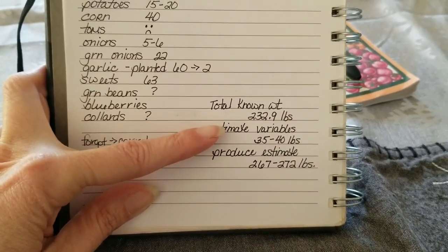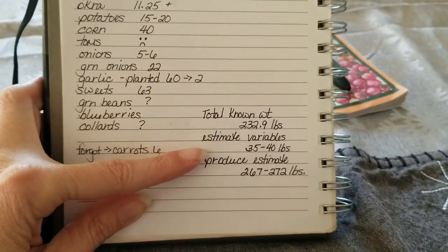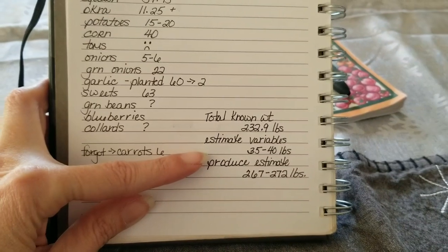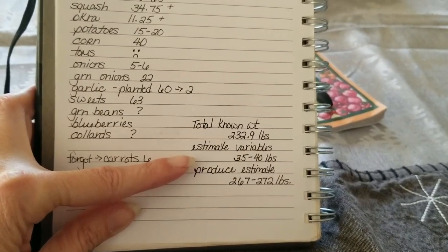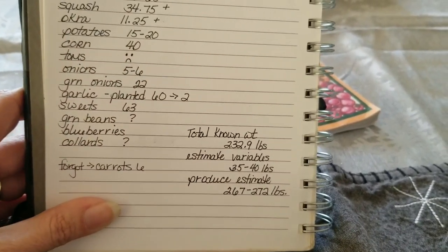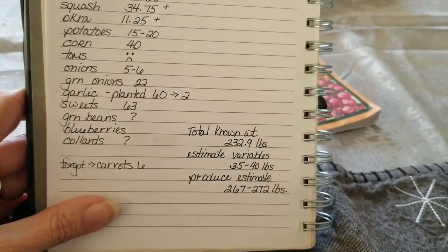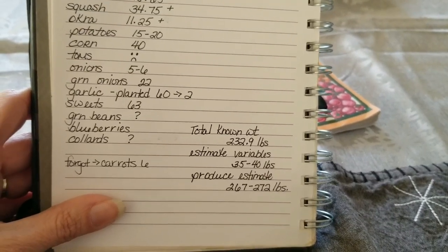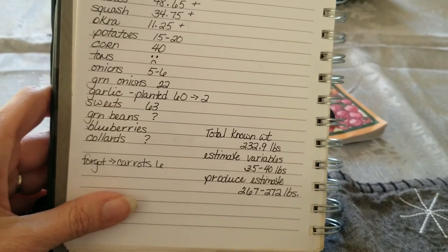Basically 239 known pounds. And then, of course, the estimates, I had 35 to 40 because that's the tomatoes, that's the peppers. Of course, you can't do corn. You can't really weigh the lettuce because you're picking it all the time. Anyway, we're looking at 270 to 280 or more pounds in the little plot that I had last year.